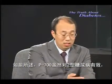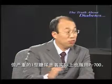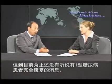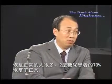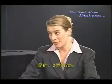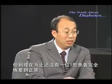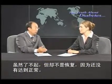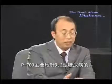Even though we say P700 is for type 2 diabetes, some desperate type 1 diabetes patients actually use P700. So far, no person has been cured of type 1 diabetes. Nobody has become, as you say, normal. There are many, 70% of the users become normal when they have type 2 diabetes. But no one with type 1 diabetes became normal. They succeeded in reducing their daily insulin requirement by 60 to 70%, which is quite significant, but it's not a cure. P700 is basically for type 2 diabetes.